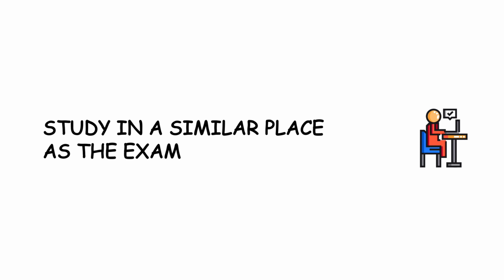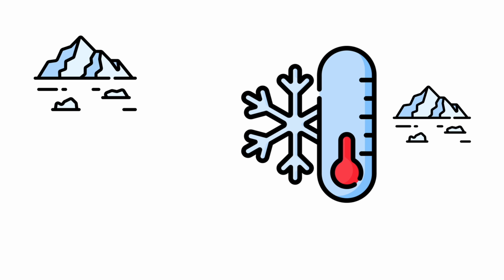Let's look at tip number 2. Study in a similar place as in the exam. This tip is based on the principle of encoding specificity. This means that you can remember things better when you learn them in similar conditions to what the exam will be. I know that sounds a little bit confusing.